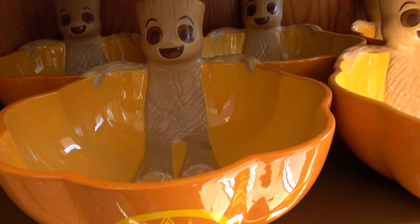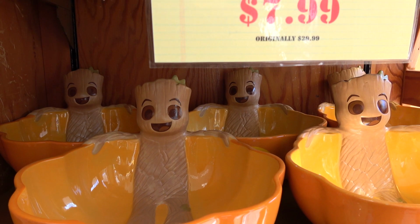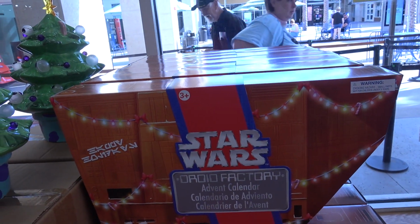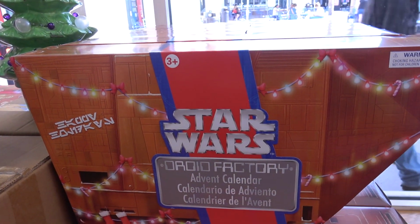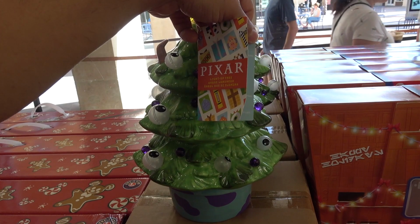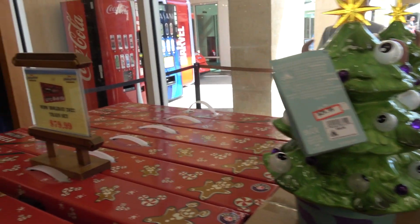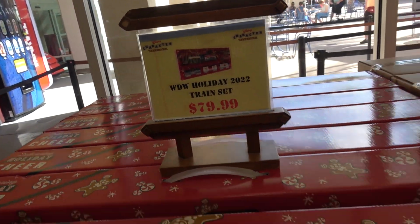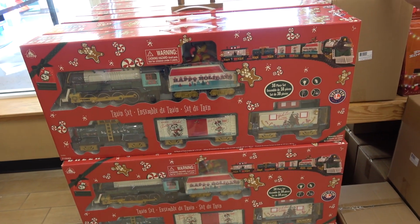She got this Groot candy bowl on sale for $7.99, regularly $29.99. The Star Wars Droid Factory advent calendar on sale for $19.99. Still have this Pixar light up tree on sale for $29.99. And check this out. The Walt Disney World Holiday train set on sale for $79.99. It looks really nice.